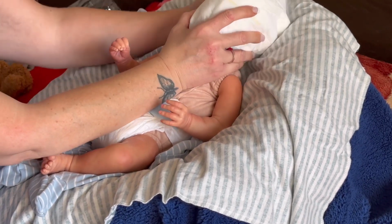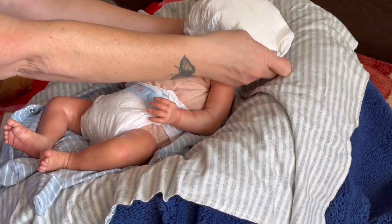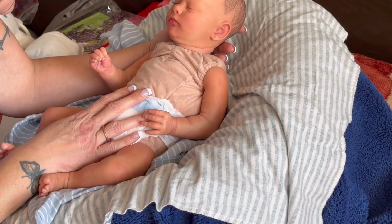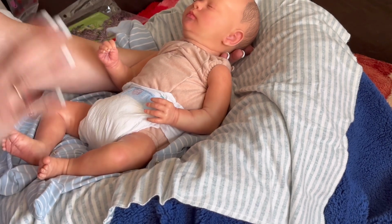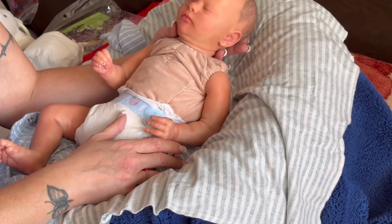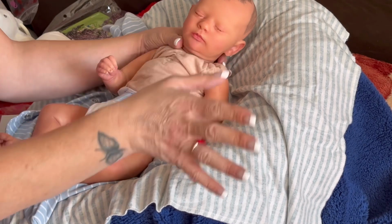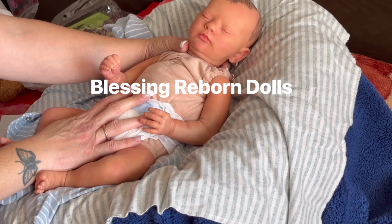Now we're going to see. I don't know if you guys know this kit, but 1, 2, 3. Oh my goodness, cute. Oh, how cute. God, they look so different when you see them online to seeing them in person. Oh, he's precious. Now, what I did is, this is from my friend Michelle from Blessing Reborn Dolls.